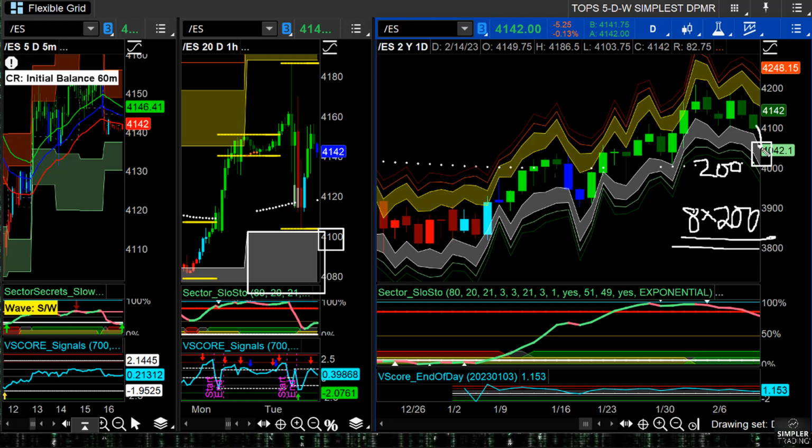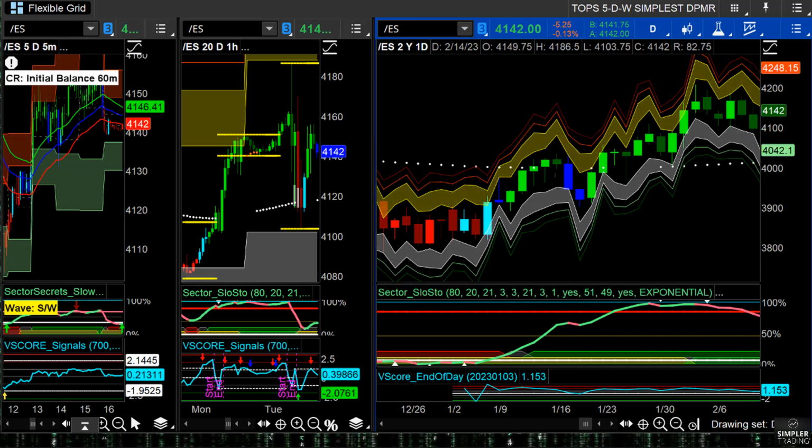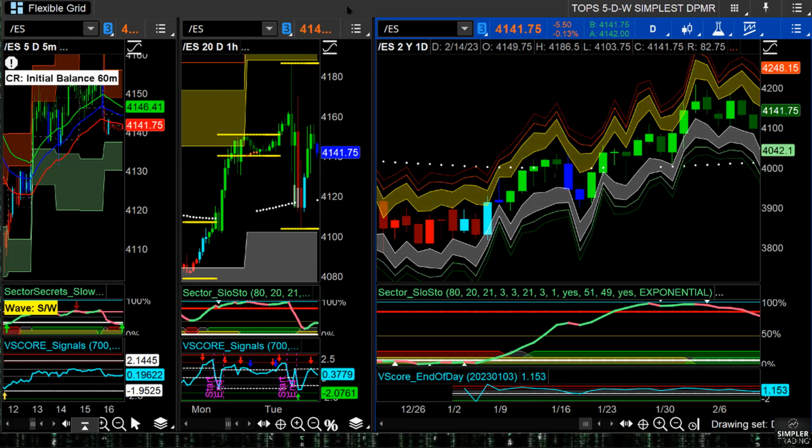If we get a little bit more weakness here, fantastic. That's something we want to buy into. Got really close to that. If not, you could see how close we got. That wick right there is this right here, that wick right in there. So not quite 4,100, but that's what we're looking for. So we might see some lower lows before we get that opportunity to get long.